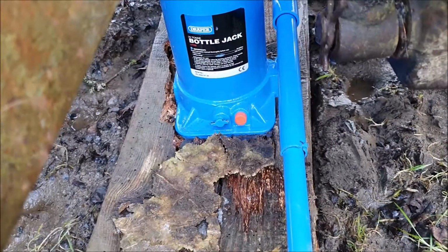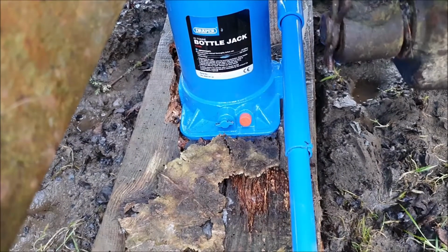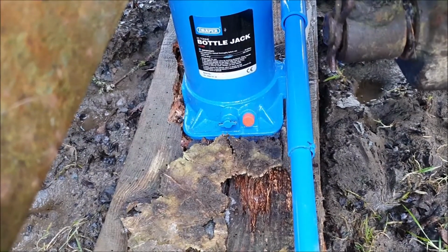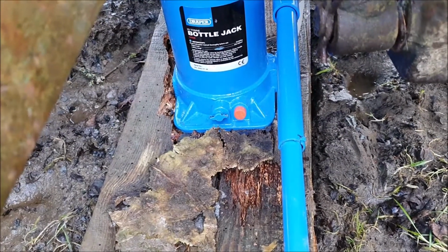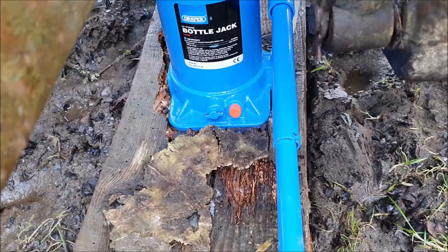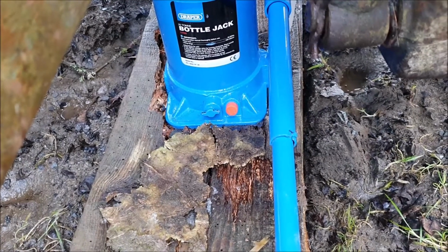What's gone on here is that I've rigged, I've checked, I've used, and the foundation has failed. Look down there. The block I was lifting off is rotten in the middle.